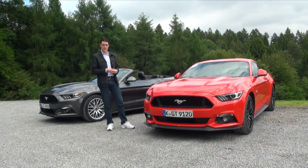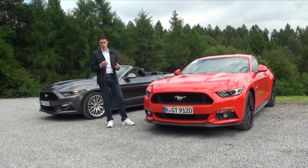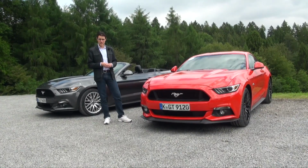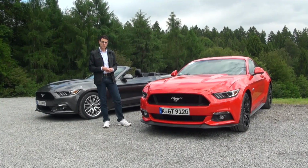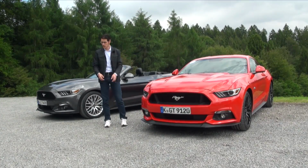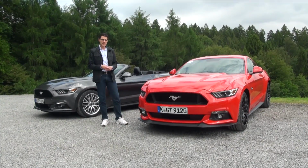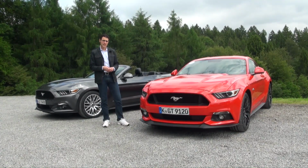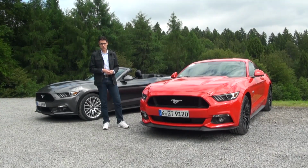We do have the V8 that is available worldwide. And behind me is the Convertible, we'll also show you today. And in this case with a very special engine here, the 2.3 liter turbo engine. So V8 naturally aspirated, 2.3 liter turbo engine. And it will be very exciting if this engine, the smaller engine, can actually also match the bigger one, or which you should actually go for.